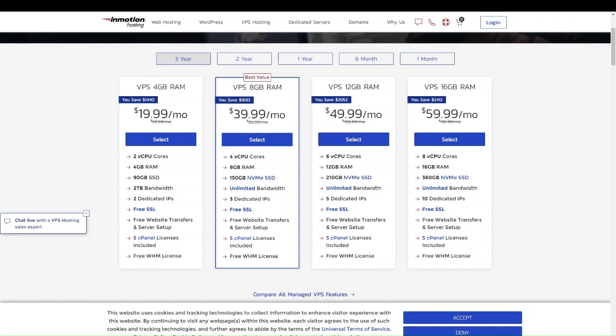Upgrading and downgrading your VPS hosting plan is very simple. If you've outgrown your hosting plan, or if you're underutilizing your current plan, you can upgrade or downgrade to match your current hosting needs. They have lots of plans to suit any kind of business need and budget. They also focus on WordPress hosting as well.